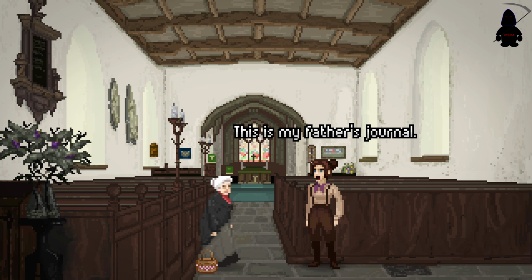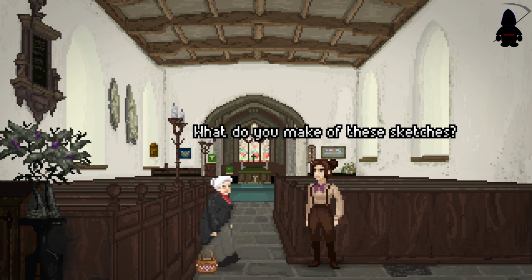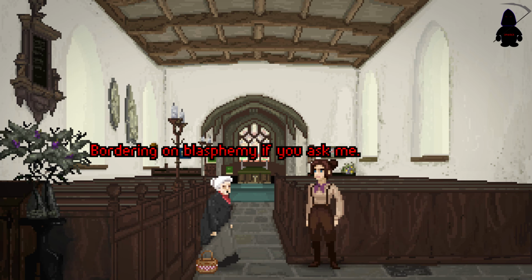This is my father's journal. What do you make of these sketches? Queer things, are bordering on blasphemy, if you ask me.